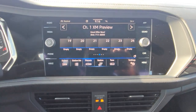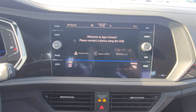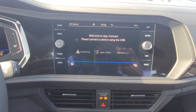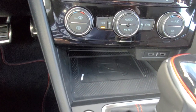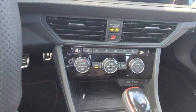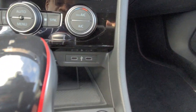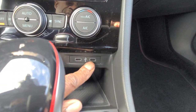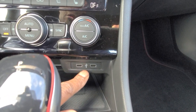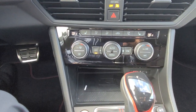Okay, so you have App Connect, which allows you to do Android Auto, Apple CarPlay, and Mirror Link right here on the system, and you can do those wirelessly. A wireless charger is also part of this. So you've got the wireless charger down here, this pad right here, you can charge your phone in the case right here. You do also have two USB-C connections here that are also backlit, so you can see those at night. If you're hooking your phone up old school rather than wireless charging, maybe your phone's not wireless capable.